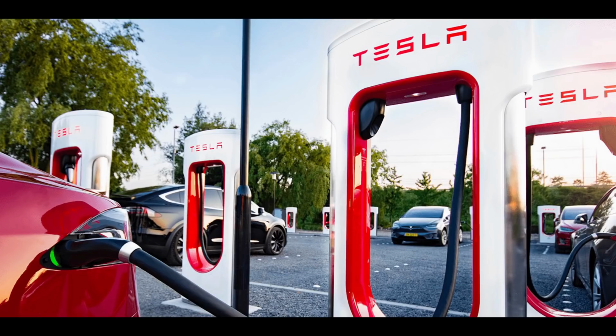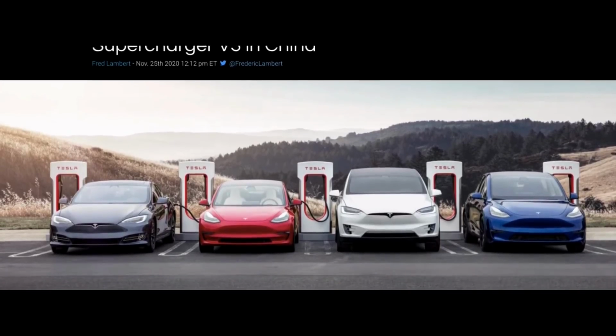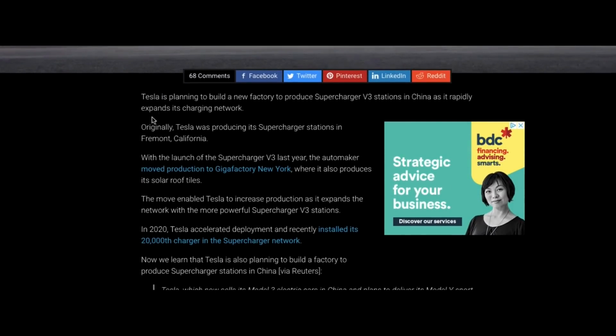Tesla has also increased production on their new Supercharger V3 and intends to open up a brand new factory in China to produce these new V3s. A factory completely dedicated to producing superchargers. That's it. Superchargers are an absolute necessity for Tesla as they heavily reduce mileage anxiety, which is the fear of running out of charge far away from a charging station.